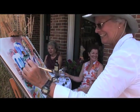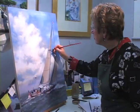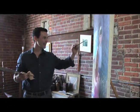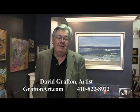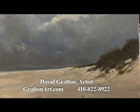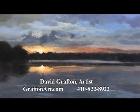In July, our annual plein air competition attracts top talents and offers the visitor a chance to see many paintings created in the streets of Easton. There are a number of great galleries here in the downtown area you'll want to explore, each with their own specialty. At Grafton Galleries next to the Avalon Theater, we feature fine original art from regional and nationally known artists. Please stop in to see us on your next visit and enjoy our gallery.